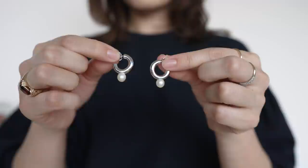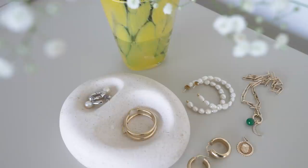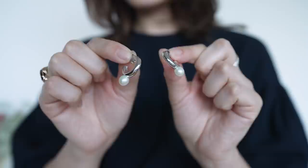For you silver lovers out there, I really like this little silver hoop. It's a little bit daintier in size, but it's still quite chunky, and it's weighty without being heavy. If you're looking for silver hoops, I feel like these are the ones I would recommend.